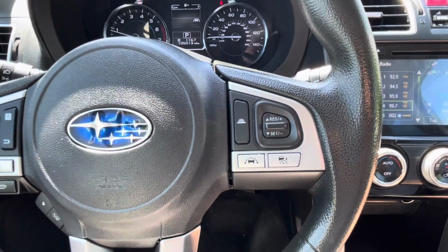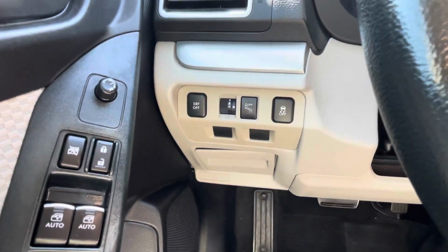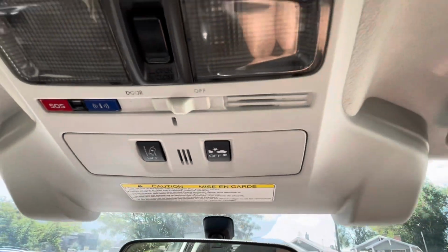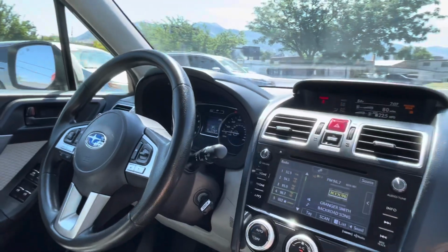You have lane departure and blind spot monitoring, phone controls. You can pair your phone, power locks and power windows. And up here is where you can control your collision and your lane departure. And it's also equipped with a panoramic sunroof. And the driver's seat is a power seat.